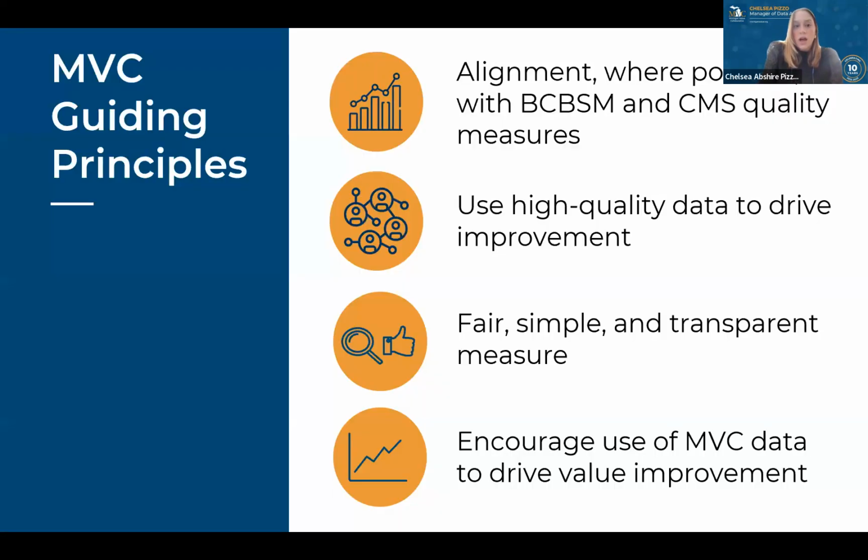So just to get started, we'll do a quick refresher of our program in general. The MVC component of the Blue Cross P4P program has 4 guiding principles. The first is that we strive for alignment, where possible, with Blue Cross and CMS quality measures. We use high quality data to drive improvement. We strive for fair, simple, and transparent measures. And we also want to encourage the use of MVC data to drive value improvement at your sites.